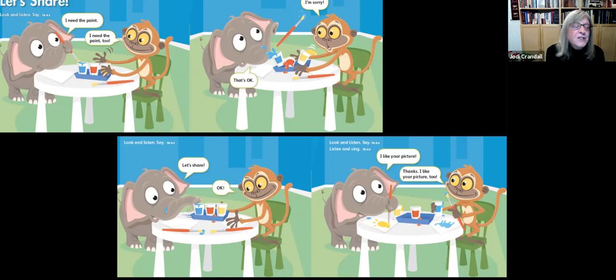Children of this age are usually not that interested in working together. They tend to work alone. But this is a really nice way of showing how even collaborating using the same paint will give them a chance to actually produce very nice paintings. And so I really like this because this is a way we can begin to get them into the notion of cooperating or collaborating or sharing.